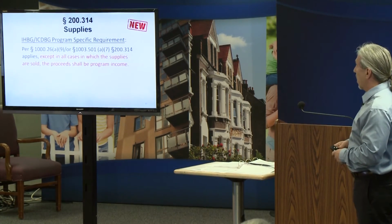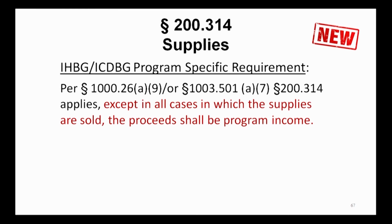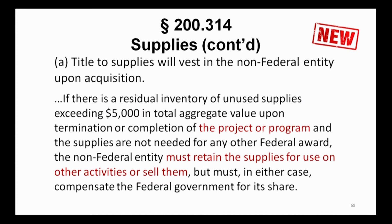A couple of important things for us to know here. There's a change for us under 314, supplies. There's new language in our program specific requirements that came out with the conforming amendments in the December 7th, 2015 publication. It's this requirement here, for both ICDBG and IHBG: except in all cases in which the supplies are sold, the proceeds shall be program income. You might be asking, why did they do that? That's the same as equipment, right? Why did we need to do that? Well, when you look at the new language under 314 for supplies, it might make a little more sense.